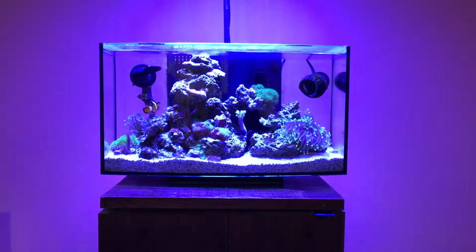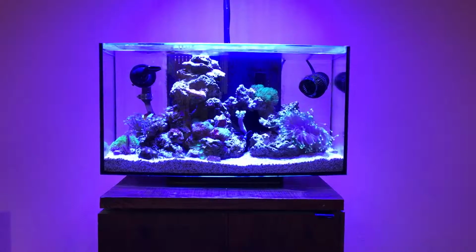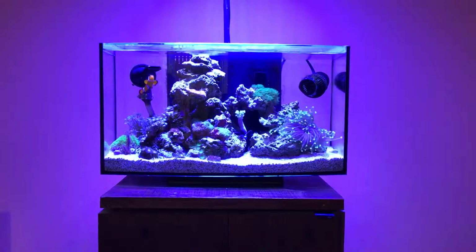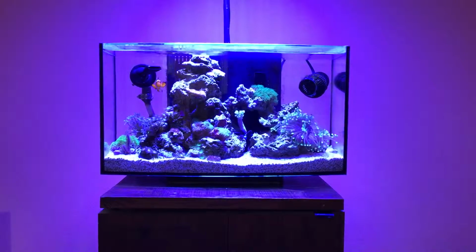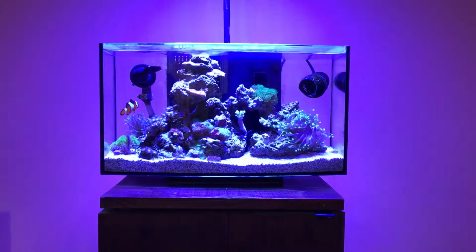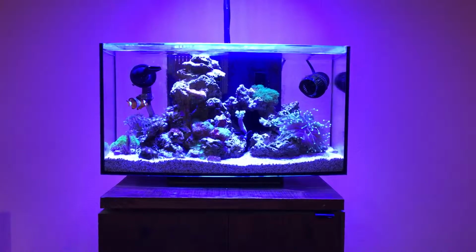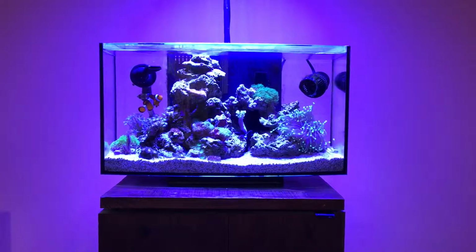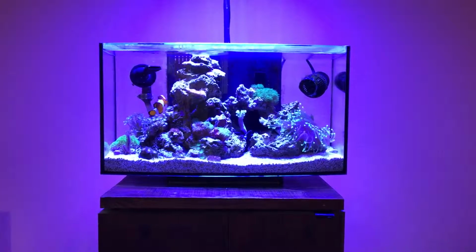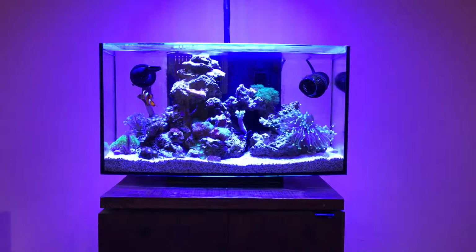It looks clean, everything's doing well. I got a few new corals. We'll go into detail in another video. I just want to let you guys know that I am back and got a new phone and everything, so I should be able to upload videos in a better and faster manner. I might be more lazy, and it might not be as professional as my other videos, but I'm gonna do my best here.